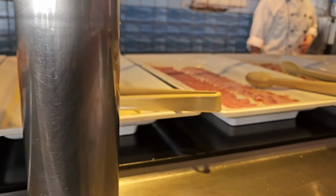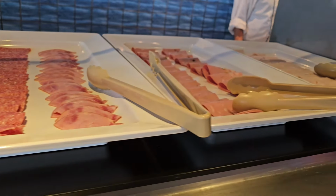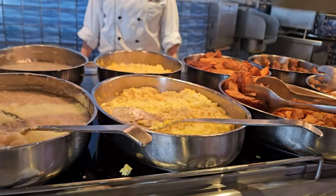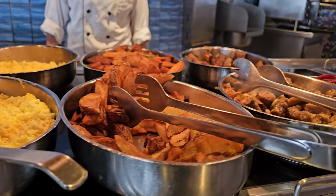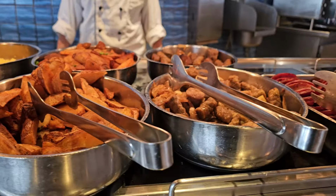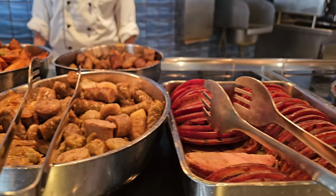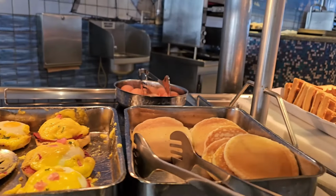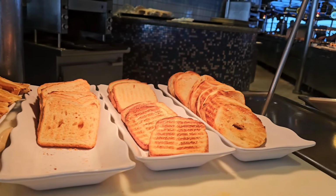They did have your yogurts, you have the fruit, they had some cold cuts there, and pretty much your same classic breakfast foods that you will find on almost any breakfast buffet. If I had to be honest, guys, I can say that the breakfast buffet was my least favorite, only because I found that the food was pretty cold. It wasn't as hot as it should have been. But it was okay. It was something to eat.